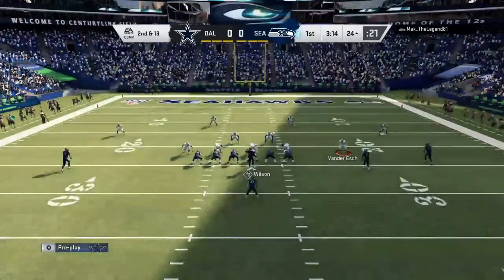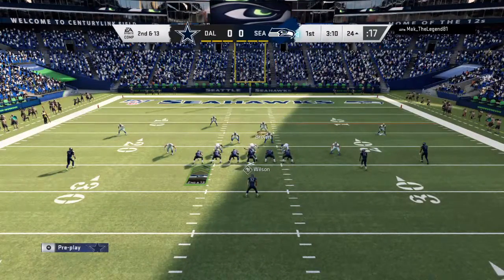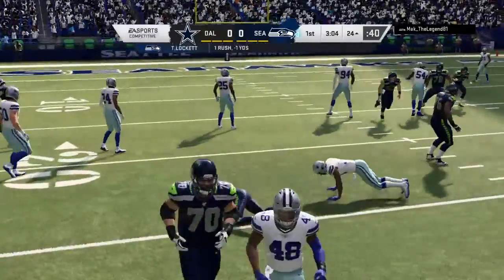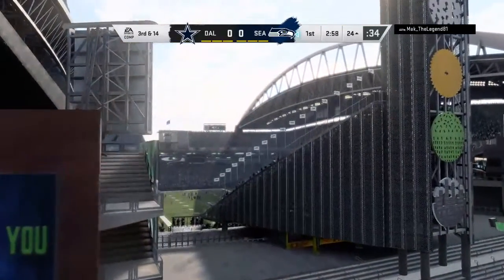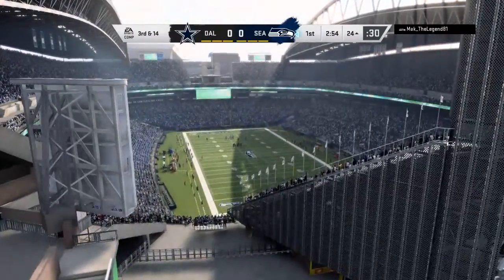Look the team. Double shift. Well, they'll try the sweep. It's Lockett with it, and that one covered beautifully. Their defenders stayed home, and they'll stop him behind the line. It'll be a loss of 1, and it's going to be 3rd down and a ways to go here, 3rd and 14.